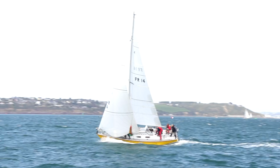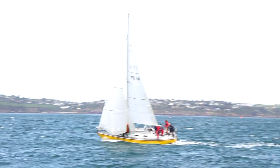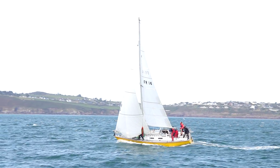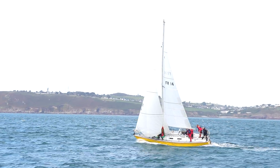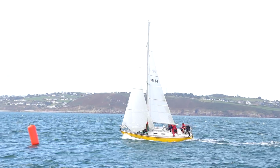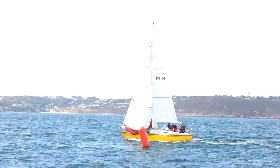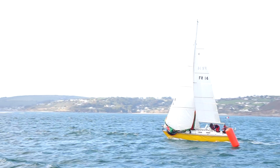Robert Marchant and the Fulmar. These guys regular visitors to Cork Harbour for the Autumn League. It's great to see them back again. Pole is in the air. Spinnaker's ready to go. I had a chat with them on the dock there saying we'd be filming them, and here we are. So let's see what happens here. They've got to just get that to the top of the rig nice and fast. So the guy's out to the pole end.